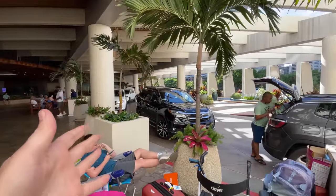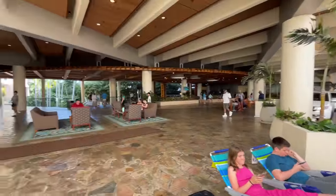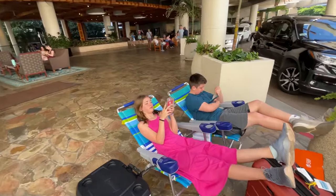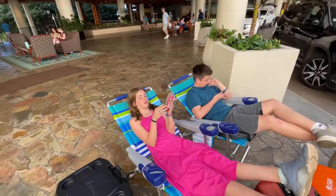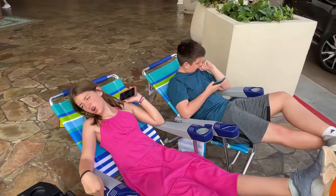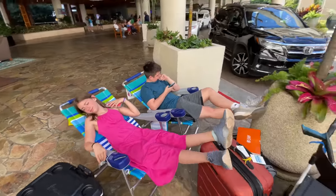This is the unloading area. Everyone's unloading. And there's the hotel itself. So maybe in one of these rooms, hopefully. I don't know. But we're waiting on Haley and Aaron, because we can't check in without them, because it's all under them. I don't know where they're at.